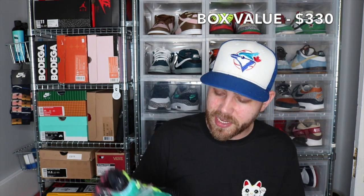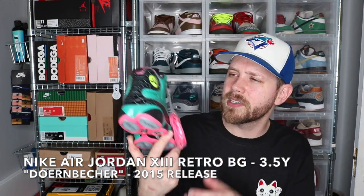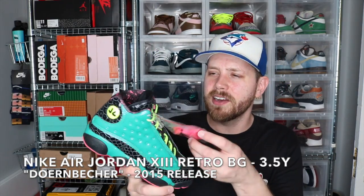Got a Doernbecher Freestyle box, that's pretty cool. It's a size 3.5 youth. This is the Air Jordan 13 Doernbecher. Cool, and it's a dead stock pair. Lace bag is still attached. This is from the 2015 Doernbecher line. It's an Air Jordan 13.